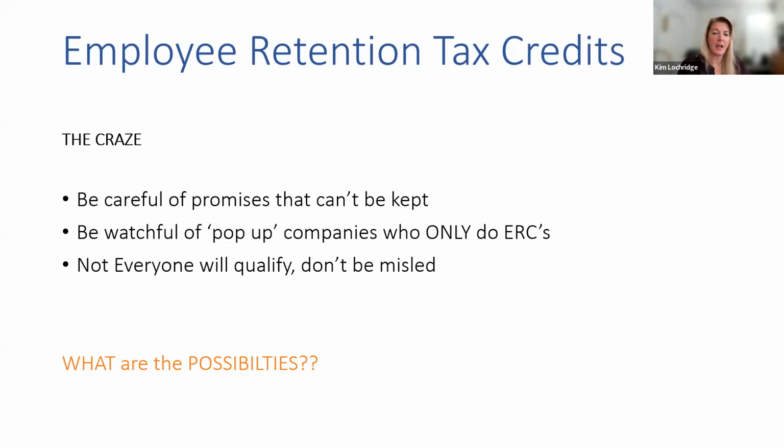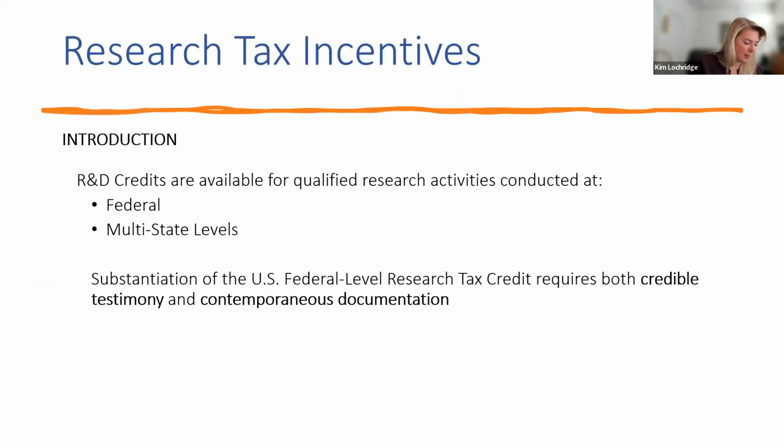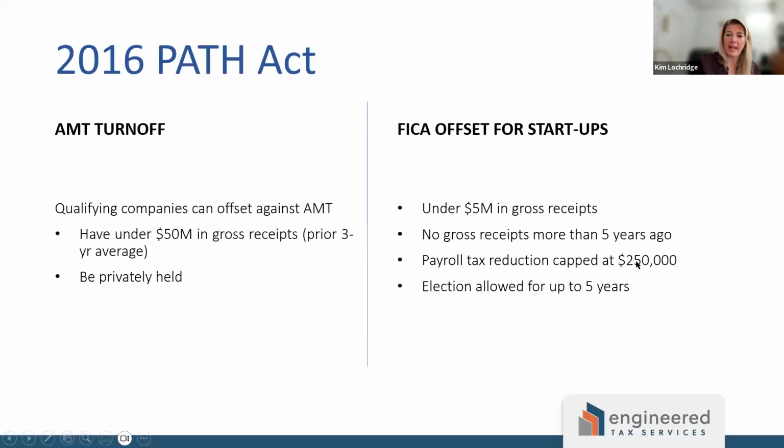So okay, I want to move on to research and development tax credits. These are more for businesses or companies that are doing research and development activity. There are both federal and state tax credits available for this activity.